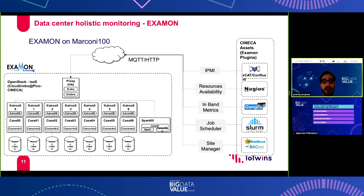So what we've done here, we decided to create a digital twin of this infrastructure, of this Marconi 100 supercomputing system. And we developed a series of tools for doing that. So first, we started from the bare metal, and we installed on the bare metal a series of monitoring components, which we called Examon, the overall data monitoring system. And we collect data from a variety of sources, from physical sensors to job scheduler and so on.